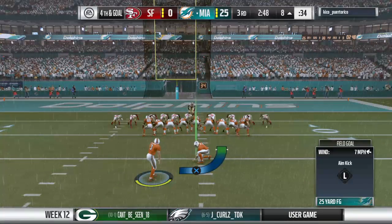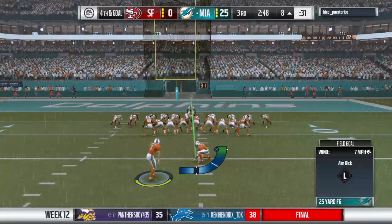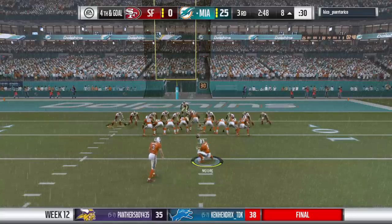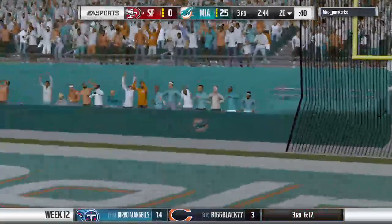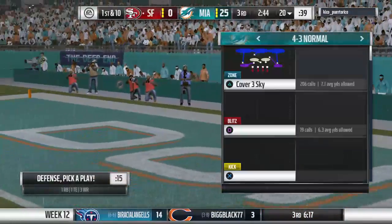Now it's Andrew Franks on for Miami. From the right hash here, should be an easy one. And he missed it. It's no good. And this score will stay right where it is.